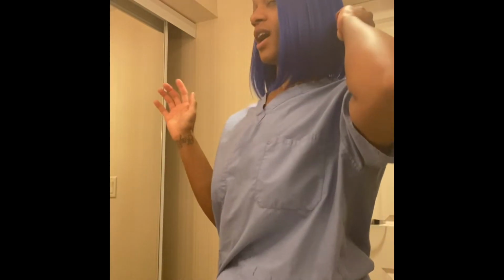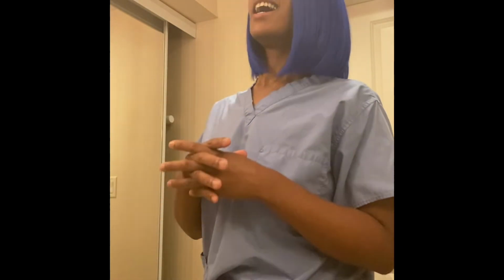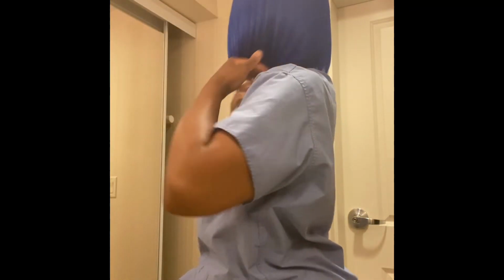For it to be a color wig, sometimes color wigs come thin. So that's one thing I was afraid of with this wig before I even got it, that it was gonna be thin, you know. But it is pretty thick, and I like that about it. The style, the way it's cut, I like that.